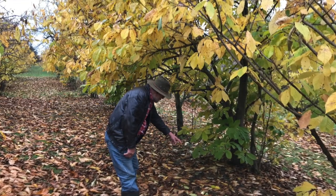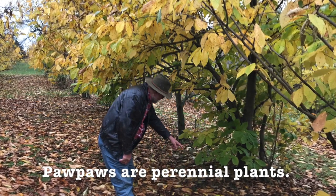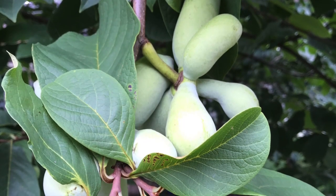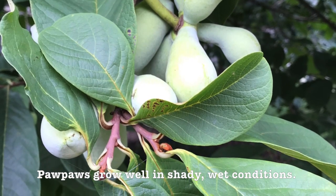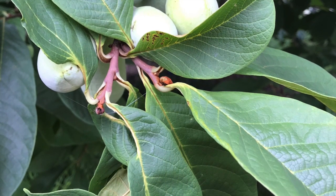Unlike most farms that plant new seeds and harvest plants every year, an orchard is filled with perennial plants that keep growing year after year. Pawpaw trees produce fruit every fall. Pawpaws are an understory tree that grow well in shady, wet places in Michigan. This plant is adapted to growing conditions here in Michigan, and it doesn't need much help from the farmer in order to grow well.